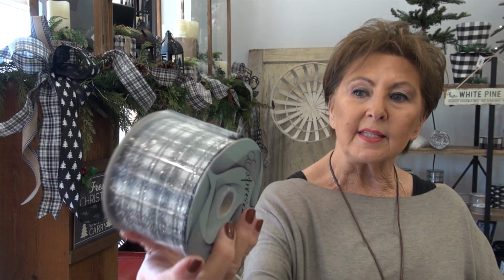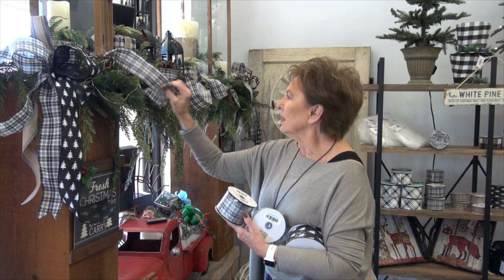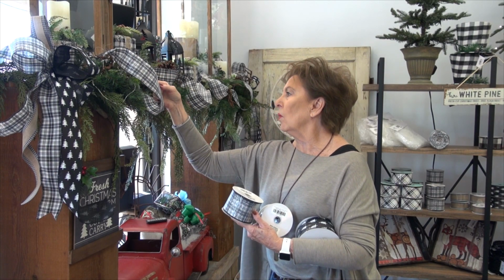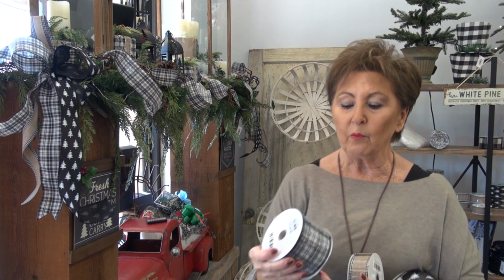And then this one is a gray and white plaid, and it's kind of a two-sided ribbon. It's more black and white on one side and gray and white on the other. One side is glittered and one side is not. And it is RW 7618CF.